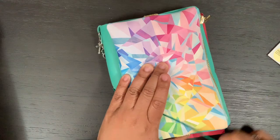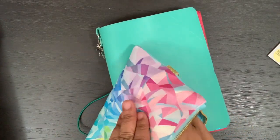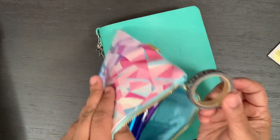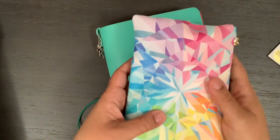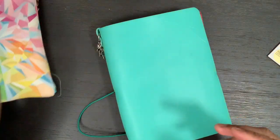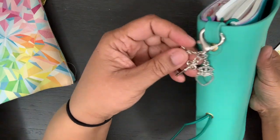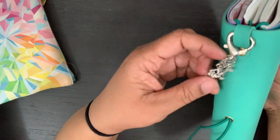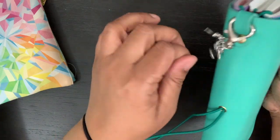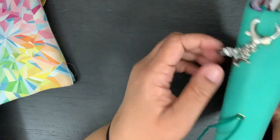So here's what I do. Of course, I have my planning pack because in here I keep pens and some washi so I can decorate on the fly. And I love this kaleidoscope color. I think it's gorgeous. And then this is the on-the-go folio. I went to Joann's and got some little things that I can put on here to give it some flair of my own. So there's a cross and a crown and a key.